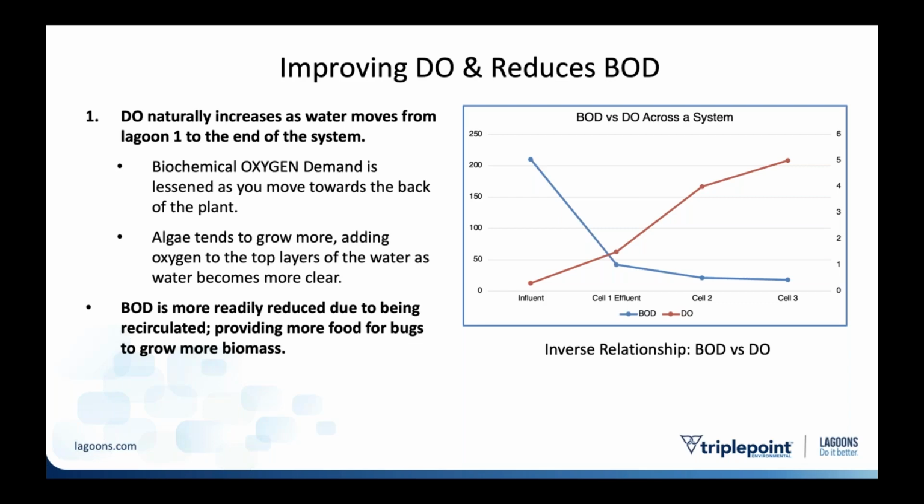The second big reason that you tend to have more oxygen at the back of the plant than at the front is that you tend to have more algae at the back of the plant than the front. And this reason's pretty simple. Anybody who's been around lagoons a lot will know that if you walk up to a primary lagoon, it just tends to look less green, obviously an indication of algae, than a polishing lagoon. And that's because there are solids in the water column that are preventing the sunlight from penetrating down to the bottom where algae can form and then rise to the surface.